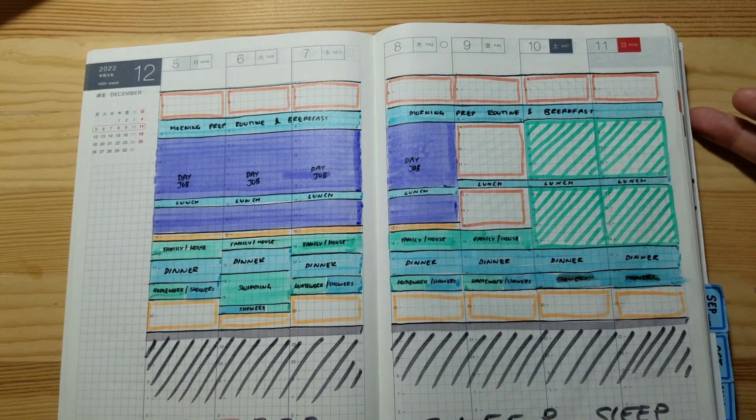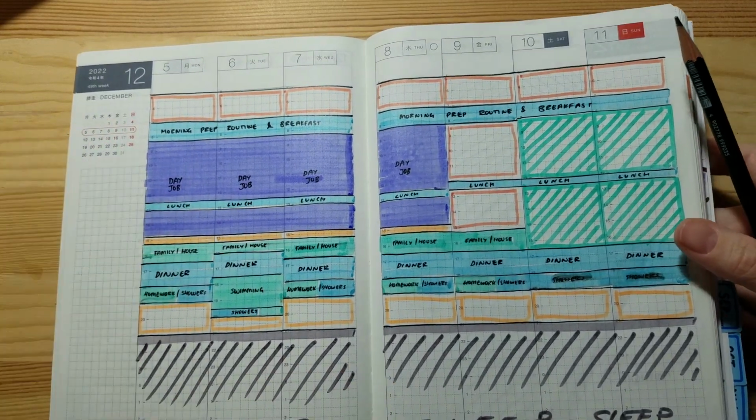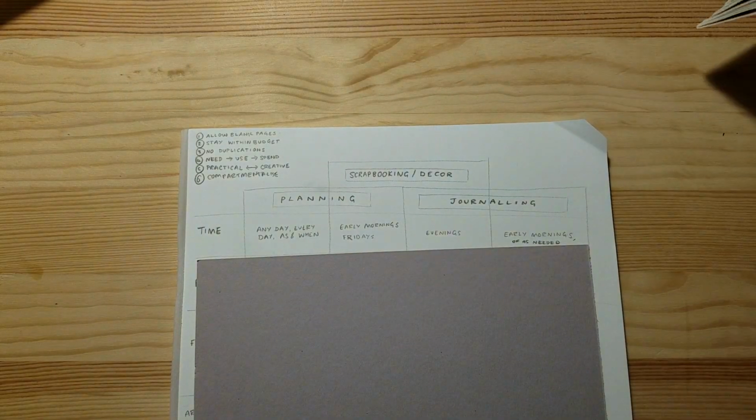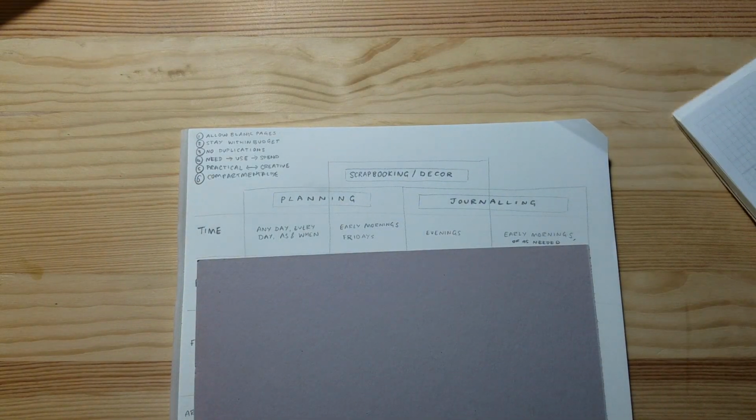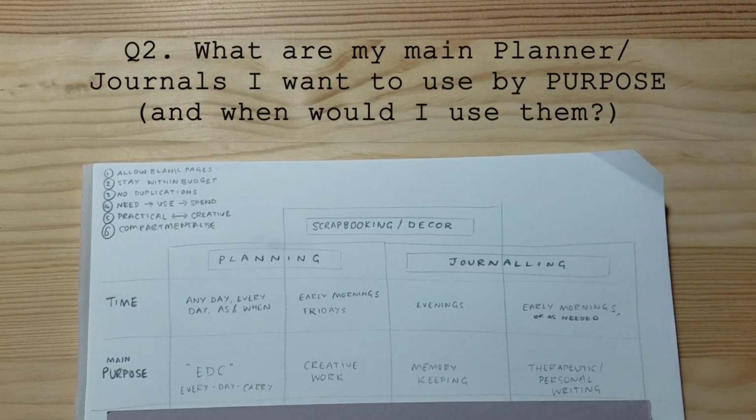So having done that, I know roughly how much time I have to spend on all these millions of planners that I want to buy. And therefore, I don't buy millions of planners because I don't have time. And then I also identify a main purpose.